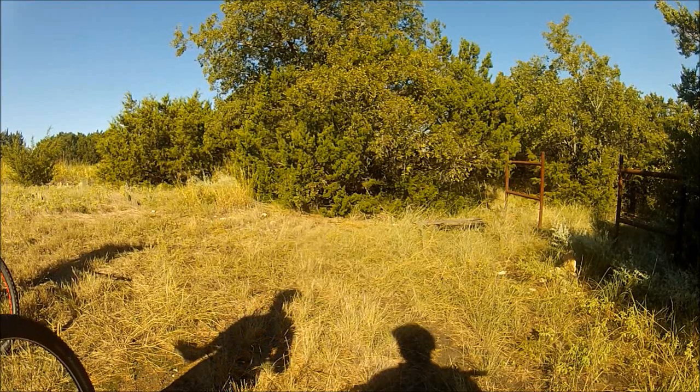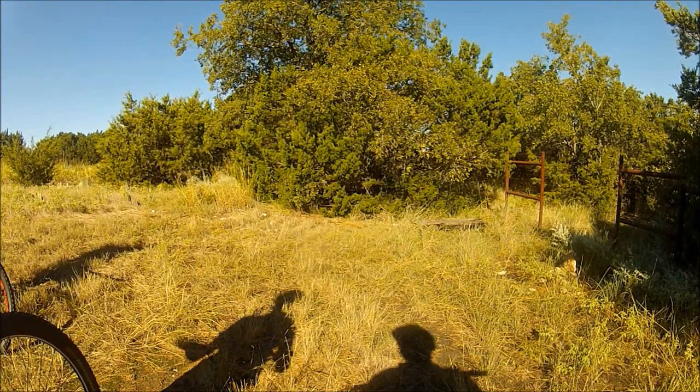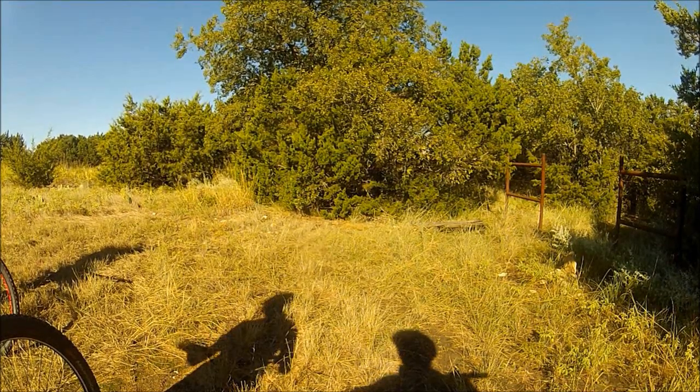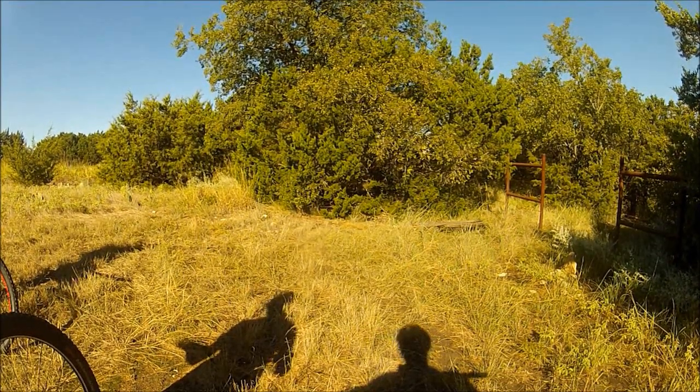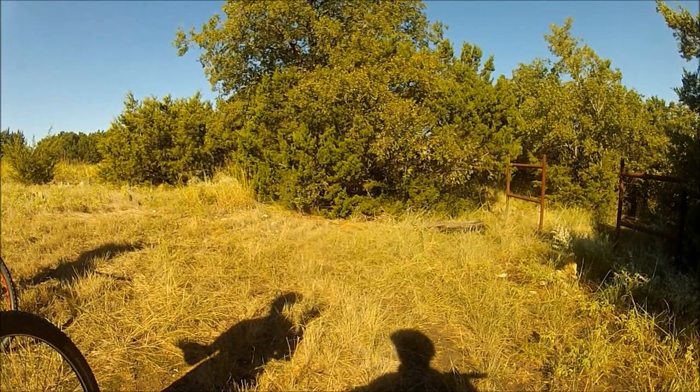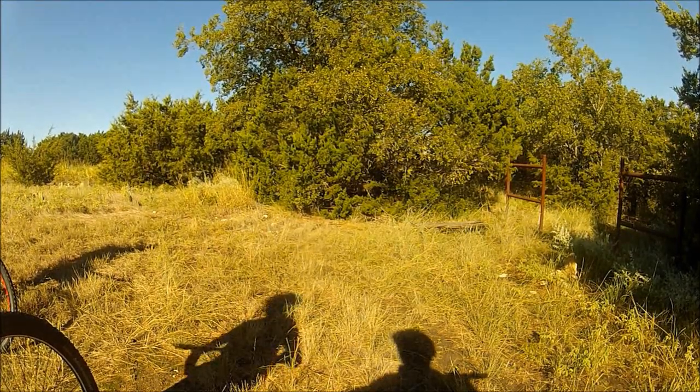Who's ridden at Dinosaur Valley State Park before? Or Cleburne State Park. Okay. Real similar stuff. Limestone, little ledgy stuff, some loose stuff, which should probably be perfect today because of the rain. It probably won't be that washed out.